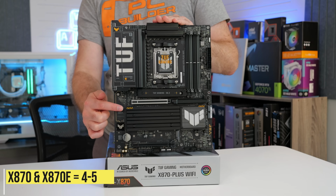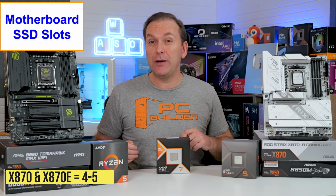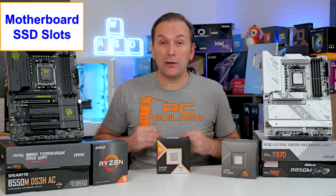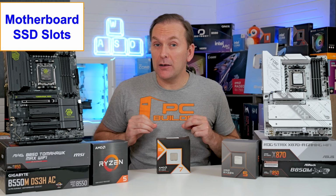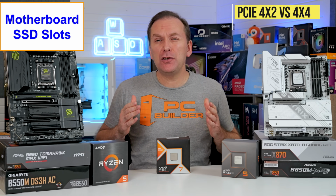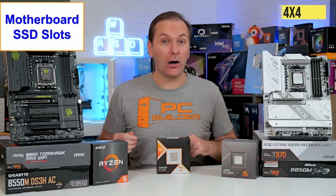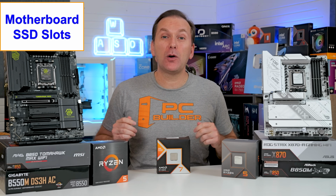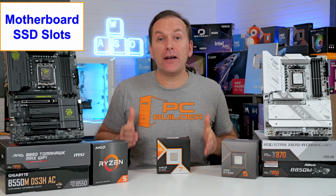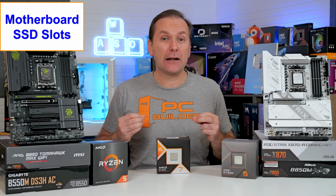X870 and X670 motherboards will generally have 4 and sometimes up to 5 M.2 NVMe SSD slots. Occasionally an AM5 motherboard with 3 or more M.2 drives will have one of the M.2 slots run at only half bandwidth at PCIe Gen 4. This is usually shown as PCIe 4x2 instead of the regular 4x4. To best utilize that M.2 slot, you're going to want to buy a PCIe Gen 4 NVMe SSD, and it's going to effectively run at PCIe Gen 3 bandwidth. Still quite fast, and it's fine for an extra storage drive.